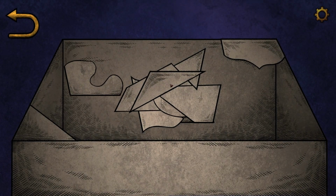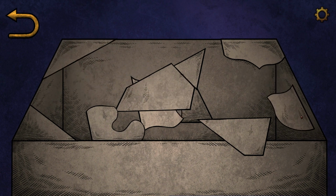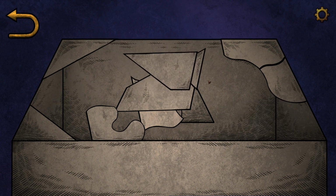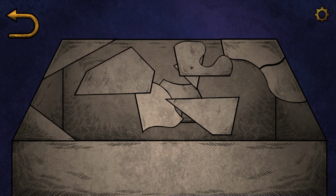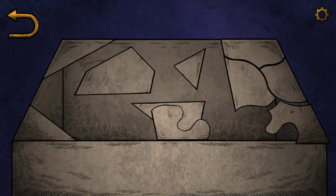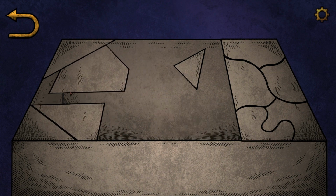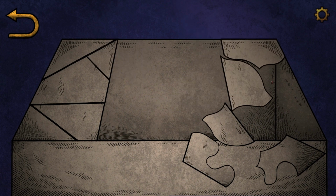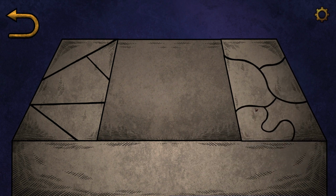Oh. We got a bit of box. Okay, corner piece. Another piece. Do you go somewhere? Clearly you go somewhere, but where? That's the question. Where does this go? There we go. Oh, okay, I see. What? The cat just did us dirty. We just whacked our box.